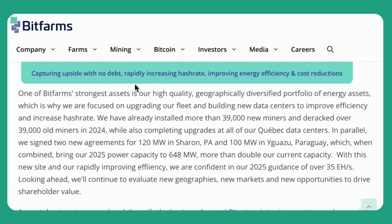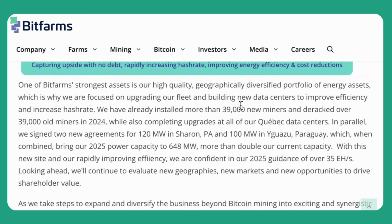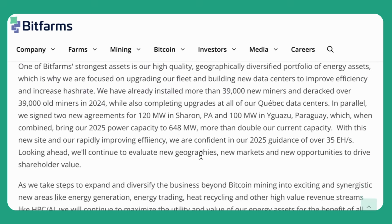So, capturing upside with no debt, rapidly increasing hash rate, improving energy efficiency, and cost reductions. One of Bitfarms' strongest assets is our high-quality, geographically diversified portfolio of energy assets, which is why we are focused on upgrading our fleet and building new data centers to improve efficiency and increase hash rate. We have already installed more than 39,000 new miners and de-racked over 39,000 old miners in 2024, while also completing upgrades at all of our Quebec data centers.